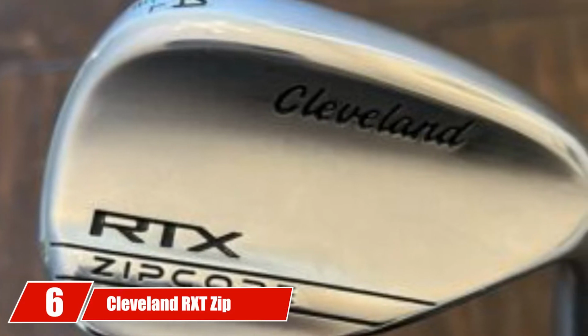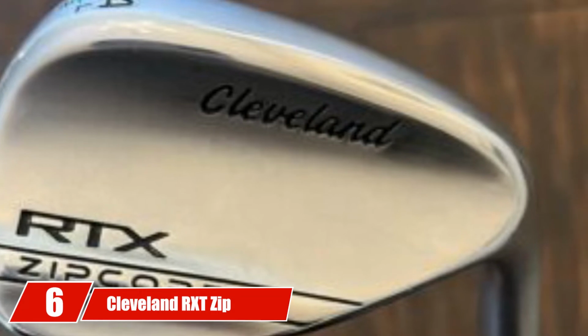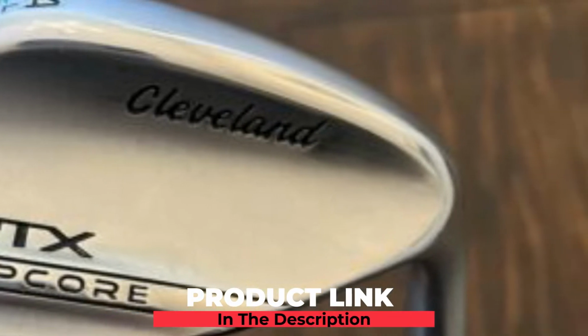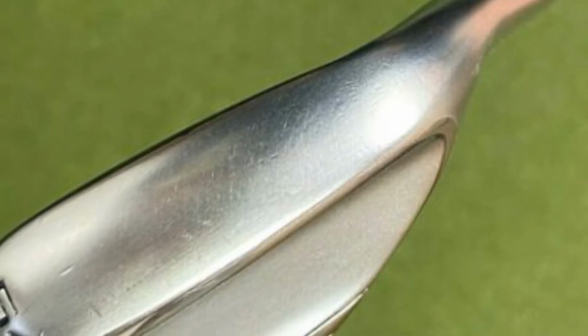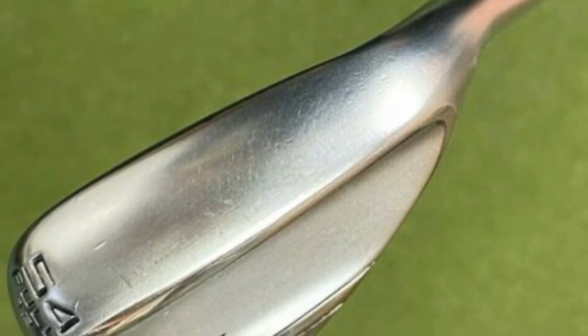The number 6 position is dominated by the Cleveland RTX ZipCore Wedge. As a rule, you can never ever go wrong with a Cleveland wedge. Cleveland wedges have been top of the heap of the wedge game, at least since I started playing in 1993, or when they introduced the 588 line.